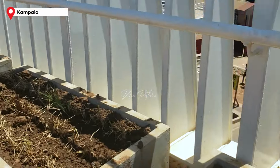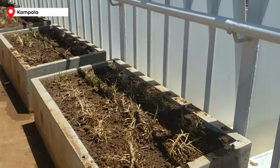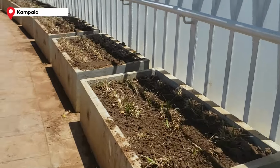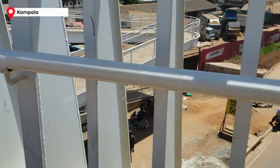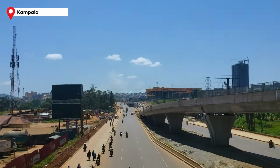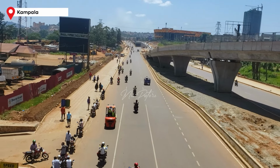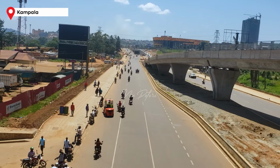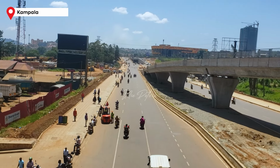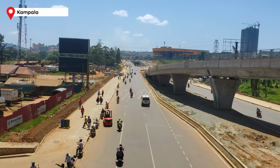We are trying to put some new grass and water in it so that it doesn't, you know, dry. But nowadays it's totally very hot, very hot. We are going to load.